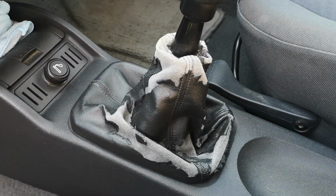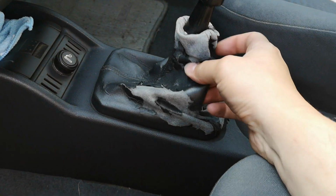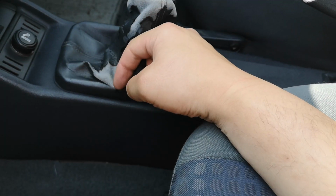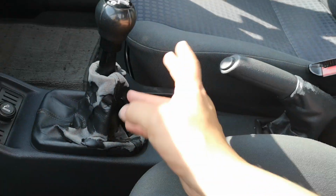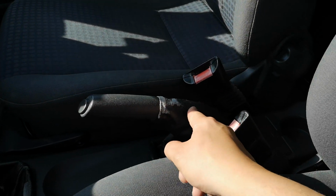Gear gaiter then, looking a bit worse for wear. It's neither use nor ornament, is it? It's got that fake vinyl PVC stuff on it. We'll get a new one of those to put on there. Same with the handbrake gaiter as well. I'm sure I can find something like that.